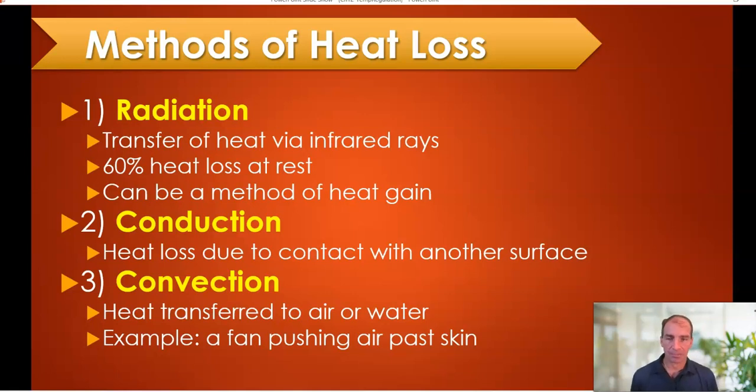The last one is convection, and convection is the transfer of heat via air or water or some fluid. And if you're familiar with cooking in convective ovens, you understand that convection ovens use movement of air in regards to heating things. So that's what convection is, using air to dissipate heat. And the best example is if you're overheated, you get in front of a fan, the fan blows air on you and you immediately feel cooler.